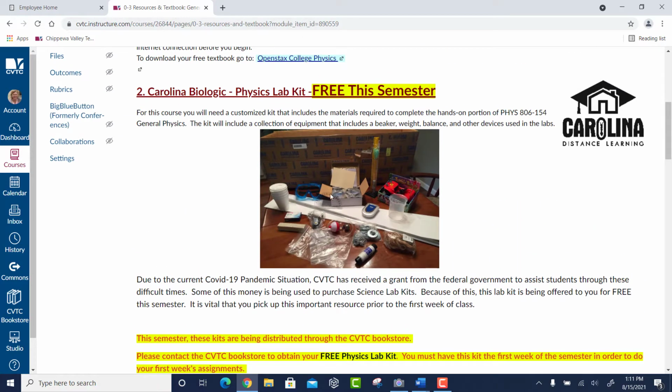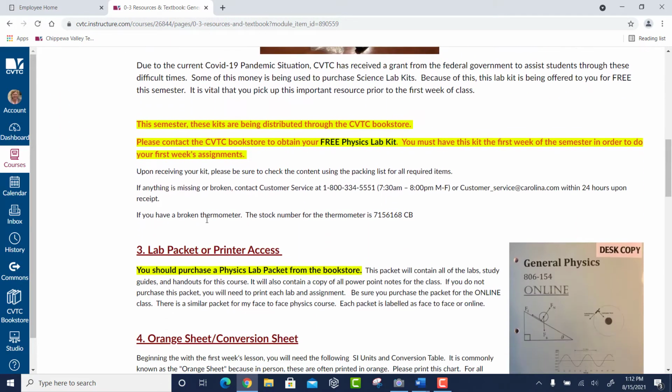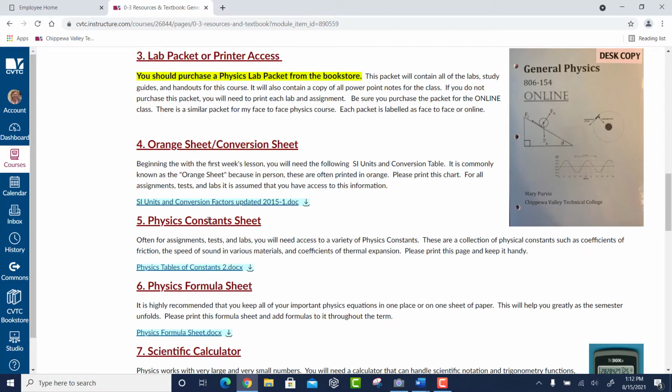The kit itself is pretty cool. It contains a balance, some graduated cylinders, little cars, weights, strings, rubber bands, all the equipment you're going to need for the labs. You're also going to need to buy a lab packet from the bookstore. Now, the lab packet looks something like this. It's going to contain all the lab study guides and handouts for the course. It's also going to contain copies of all the PowerPoints that I use for my lectures.